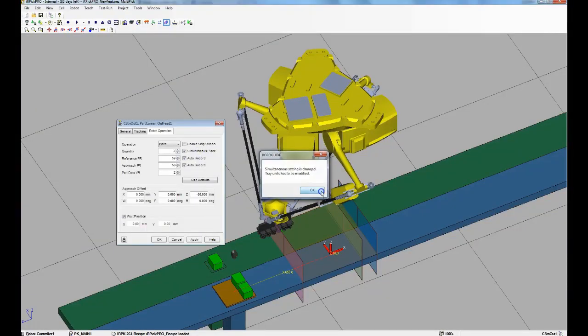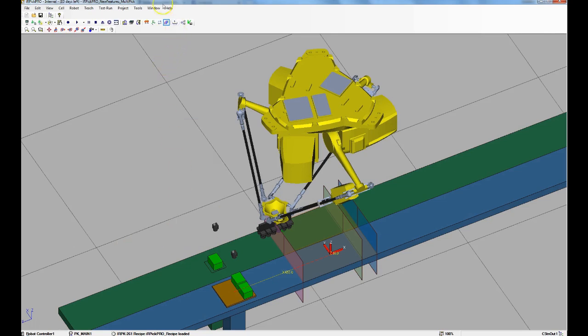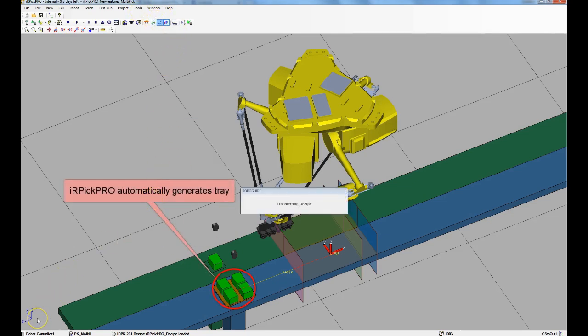Multi-pick allows iRPickPRO to automatically generate trays that are optimized for multi-simultaneous picking based on the number of gripper zones.